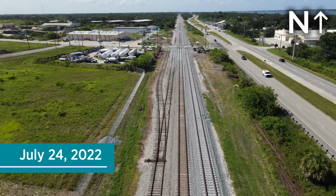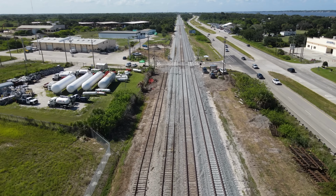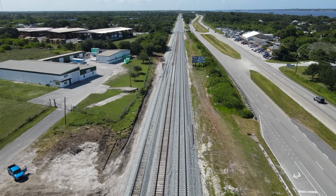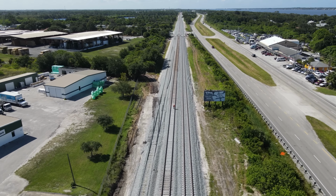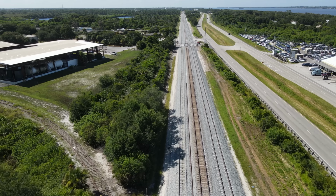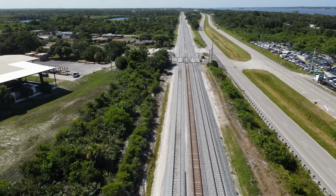Now on the day of the cutover, and the new siding was fully constructed and ballasted. Once again, you can see new ties in the center track where the old turnout had been removed. The relocated lumber customer turnout was connected to the siding, but still needed to be connected into the customer's spur, which would be completed the following day. Overall, the siding was extended north by about a mile.